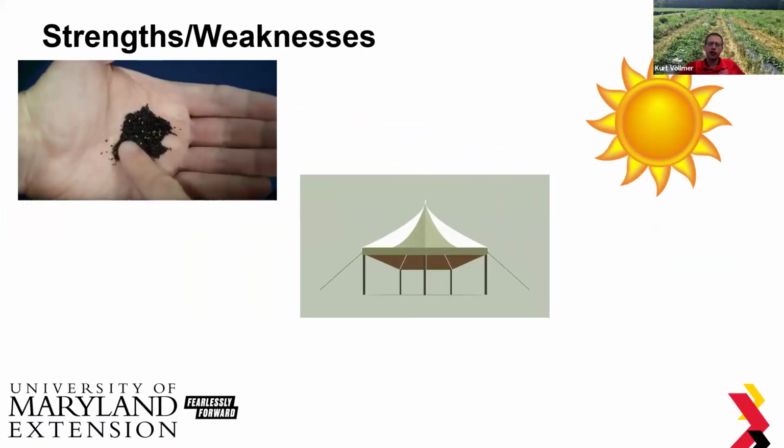So a little bit on pigweed biology. Mostly just some stuff about strengths and weaknesses of Palmer amaranth. The first strength and weakness of pigweeds are going to be its seeds. Weakness being Palmer amaranth seeds have a relatively short lifespan in the soil, only about 3 to 4 years.